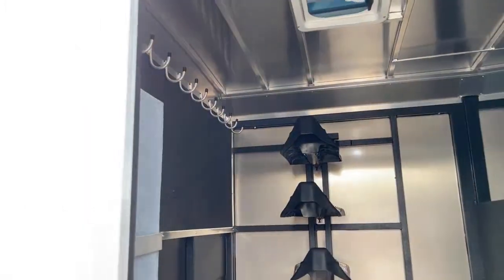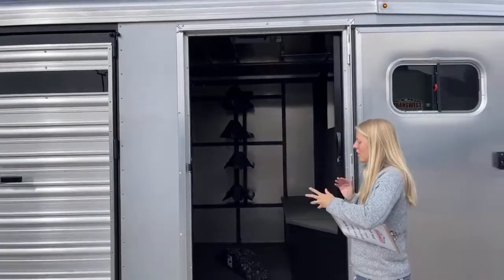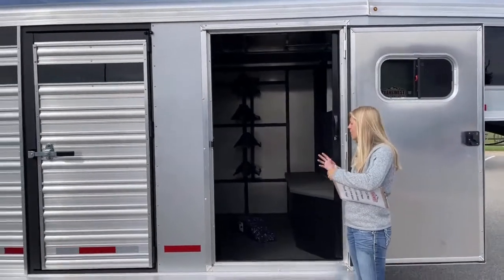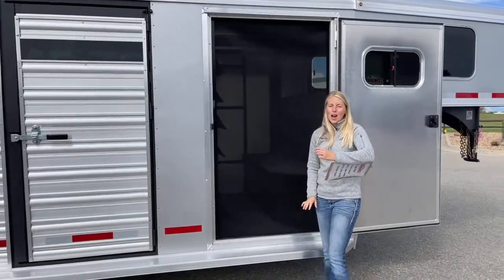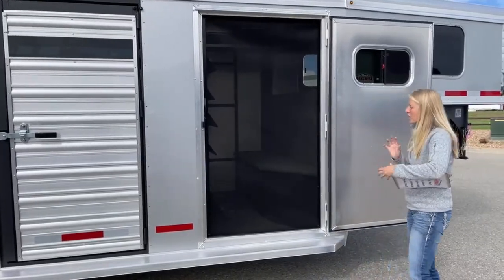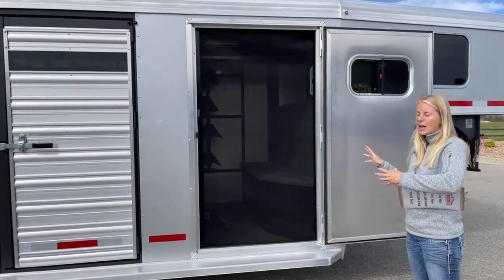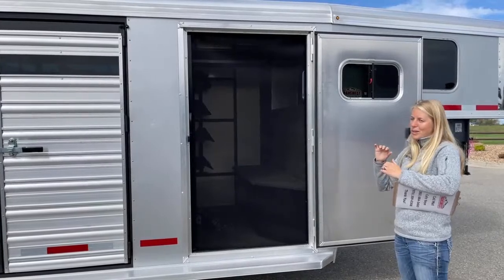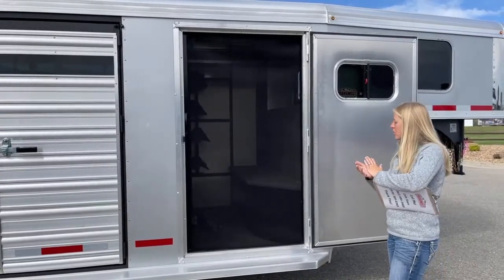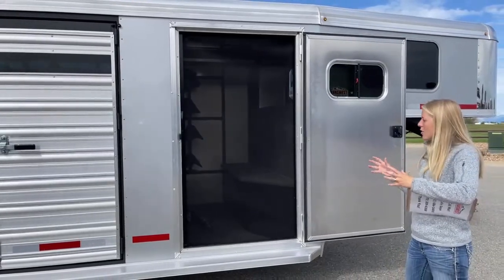And last but not least, this is a really big feature that she had on her LQ that she wanted to carry over into this stock combo. She wanted to be able to have a screen door. We did a lot of manipulating for this. We went through a lot of options to figure out exactly how we were going to set this up for this trailer. We went probably 4 or 5 revisions, which is awesome because you can get it laid out and see exactly how you want it.